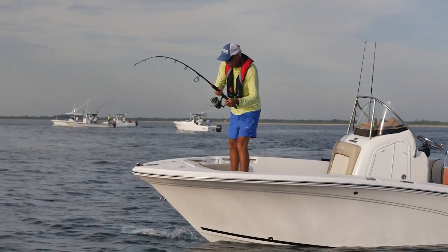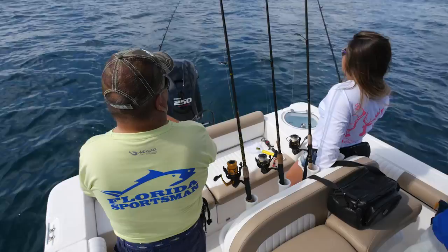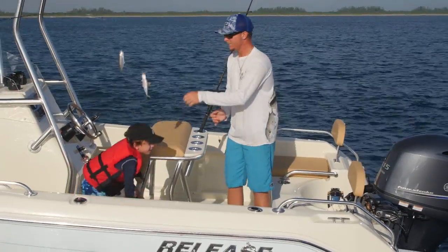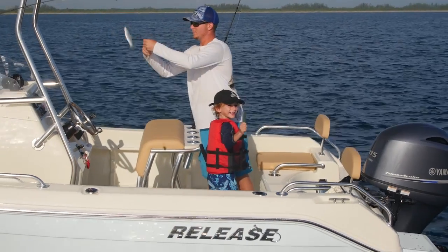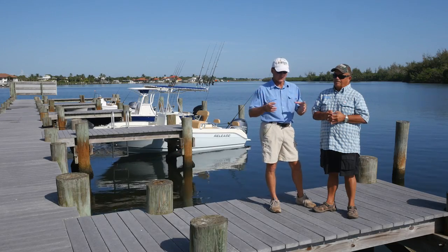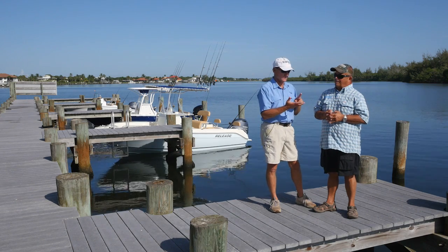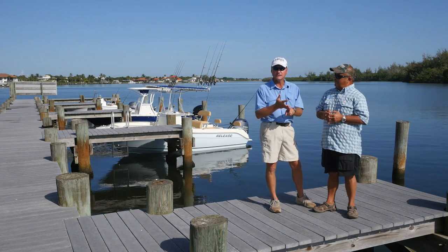Well, it used to be that this was really an entry-level fishing boat. This is where the guy got his first taste of offshore fishing, and he was tired of the river and he really wanted to get out there and taste that blue water fishing, and he would start with a boat like this, and pretty much they were a center console, and that was about it. But now we're seeing, like you said, bow seating, stern seating, we're seeing heads in the console.